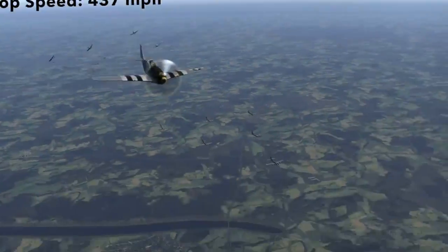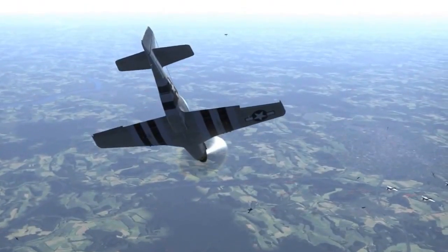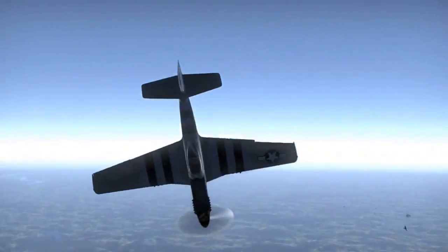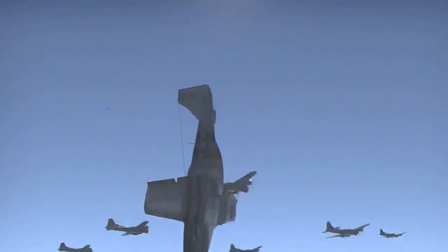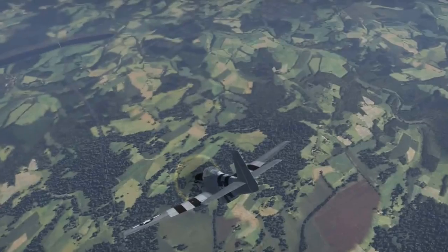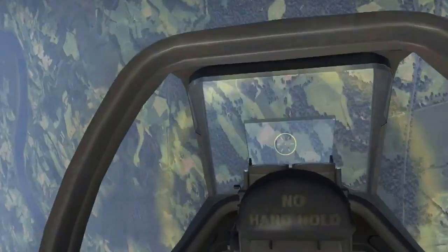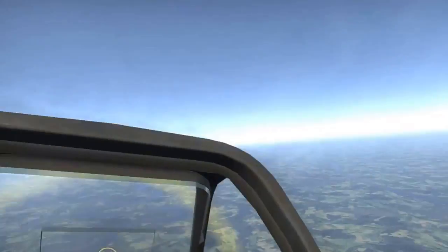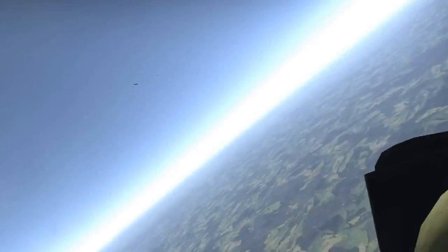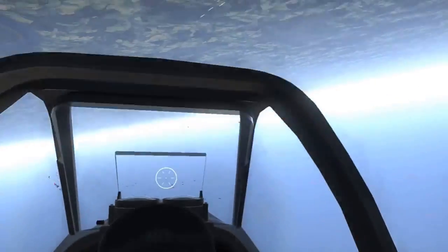The P-51 now achieved speeds of 437 miles per hour. Later models of the Mustang were introduced to the teardrop canopy, the same canopy that we see on the P-47. The cockpit also saw the introduction of the new gyroscopic K-14 sight. This new gun sight allowed for minimal aiming of the target, as the gun sight already calculated the distance and the placement of the pipper for the target.